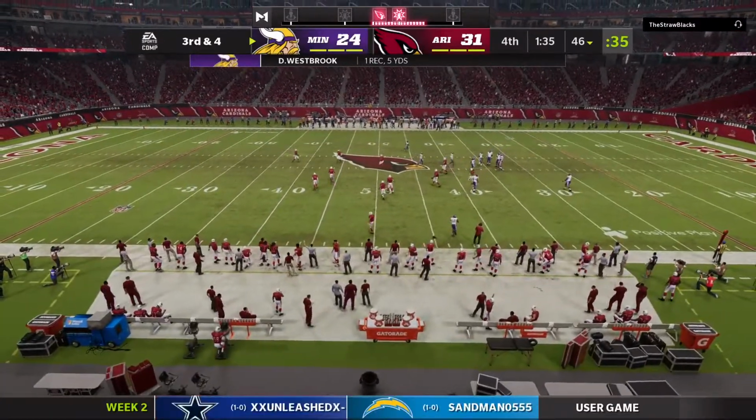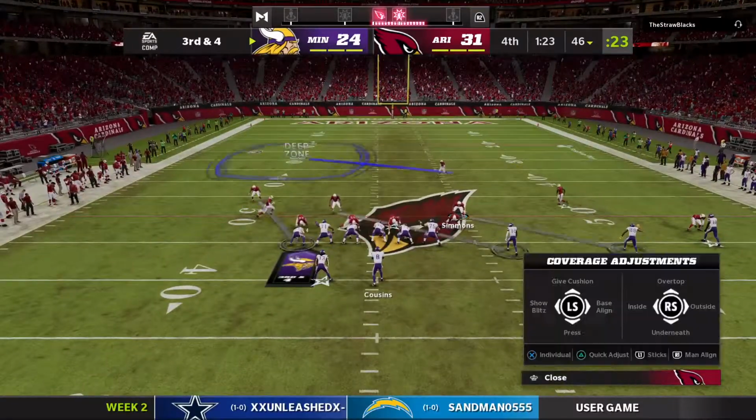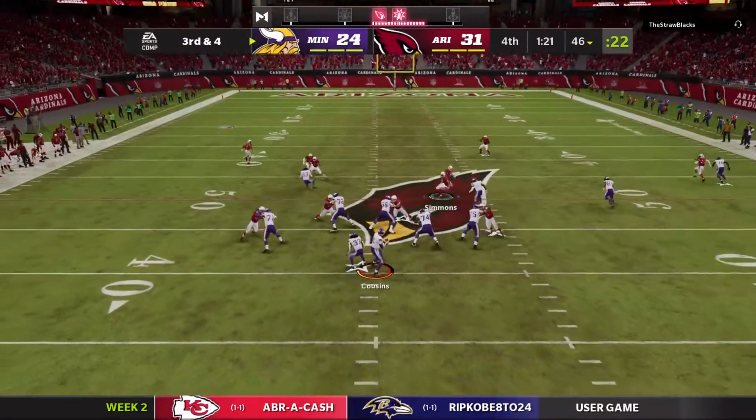It's 3rd down. Short gain last 2 plays. Who you think's excited about that? Absolutely. This defense, they're saying go right ahead with those.